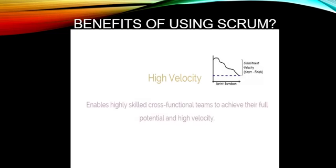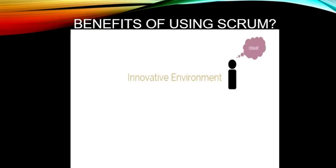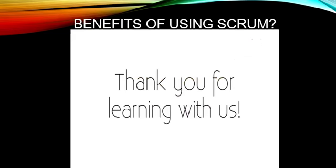High velocity is another important benefit. A collaborative framework enables highly skilled cross-functional teams to achieve their full potential and high velocity. Scrum pioneer and signer of the Agile Manifesto, Jeff Sutherland, calls this state hyper-productivity. And the last benefit that we will discuss is Scrum's innovative environment. The retrospect sprint and retrospect project processes create an environment of introspection, learning, and adaptability, leading to an innovative and creative work environment. And that wraps up this module introducing key benefits of using Scrum in any project.